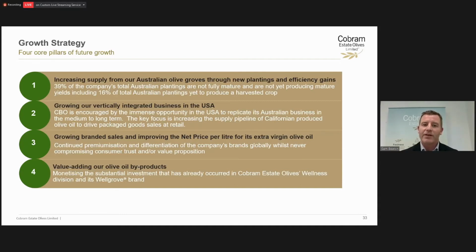And the fourth pillar, and certainly not least important, is valuating our olive byproducts. 99% of our waste we reuse within our operations, but certainly not at the highest and best use. And we're spending a lot of time and money on researching and developing new products by using the value that's left in the olive oil byproducts, and adding value to that, not only decreasing that to cost neutral, but certainly profitable going forward.